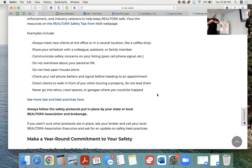So keep in mind, there's a great website that I highly recommend. It's MDK Search. Just Google MDK Search, and you can look up anybody and their criminal record, anything in their court history, everything.